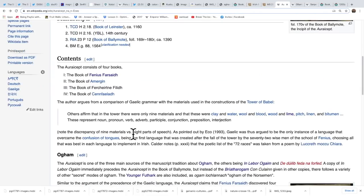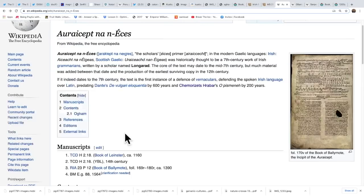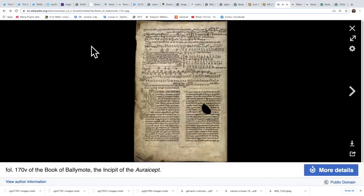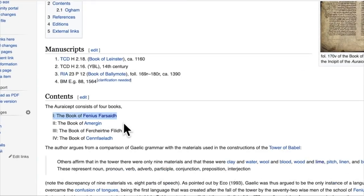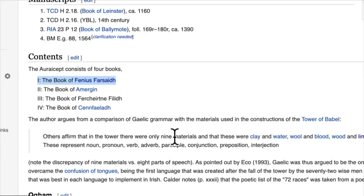And now, if you're not convinced, here is something very interesting. So what's happening is this thing here, the Oricept, where we got this information about the NUBS from, is made up of different books, and the first book is written by a fellow called Phineas Farsai. And if he's familiar, it's because I mentioned him in an earlier video. He came up with the Irish alphabet, which he found in the ruins of the Tower of Babel. And how did he find this in the ruins of the Tower of Babel?